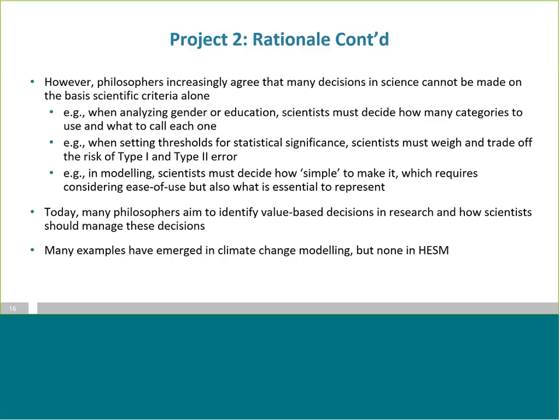So we can see how values are relevant here to the decision because it's related to what is considered to be important to study and what is considered to be appropriate in terms of how to describe them. Another common example refers to setting thresholds for statistical significance. So very often in science, we use statistical evidence, and we have to decide on a standard of evidence. So that means the standard that needs to be reached before we make a conclusion one way or the other.